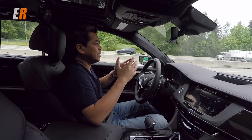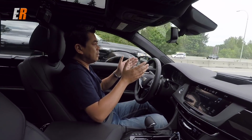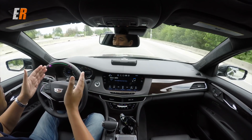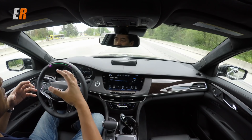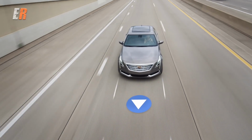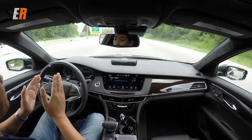The benefit is that some systems with lane keeping assist, for instance, you'll find them kind of bounce back and forth in between the lines. This one here, because it's using all those things in conjunction with each other, it's kind of drawing an imaginary line in the center of the lane, and it's keeping the car there.